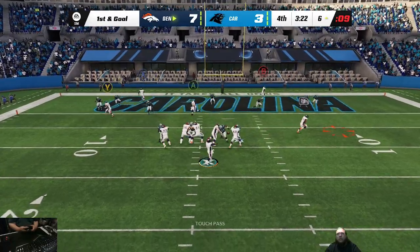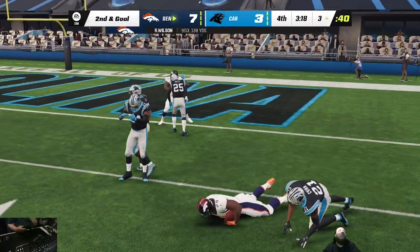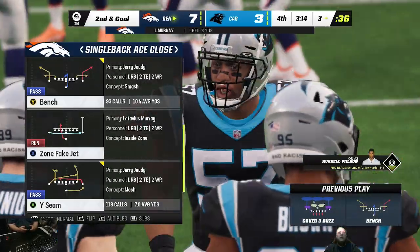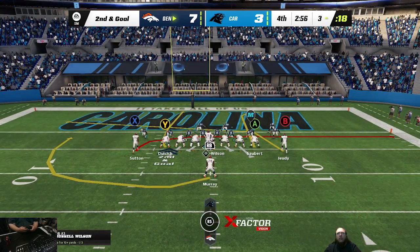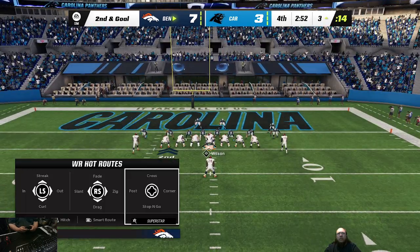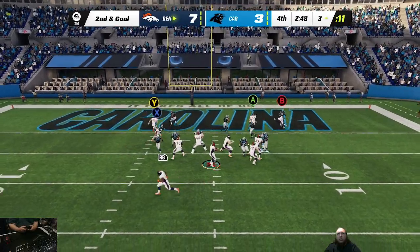Now Wilson. That goes out wide to Murray. And he gets halfway there from the 6 to the 3 on a gain of 3. That's a good job there by the corner. We do talk about this a lot, that a lot of corners see their job as simply covering receivers. Tackling isn't everyone's thing. But in this case, he came up quickly and made a nice, sure tackle.